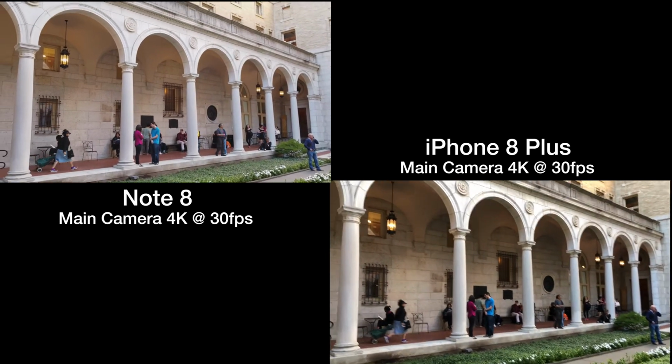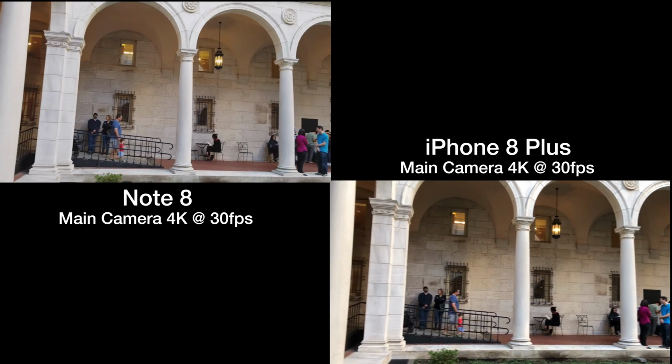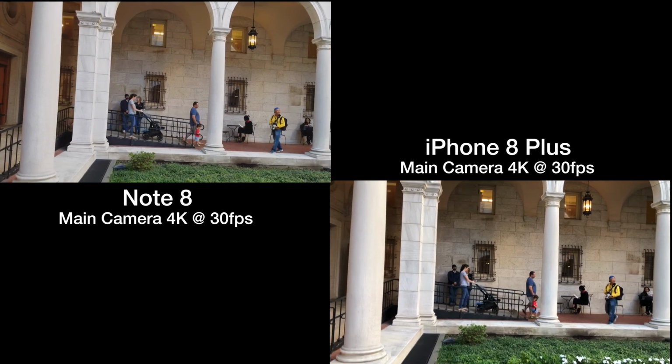Both show about the same level of detail. Colors on the iPhone's video look more pronounced and vibrant, whereas the colors on the Note 8's video look more natural.